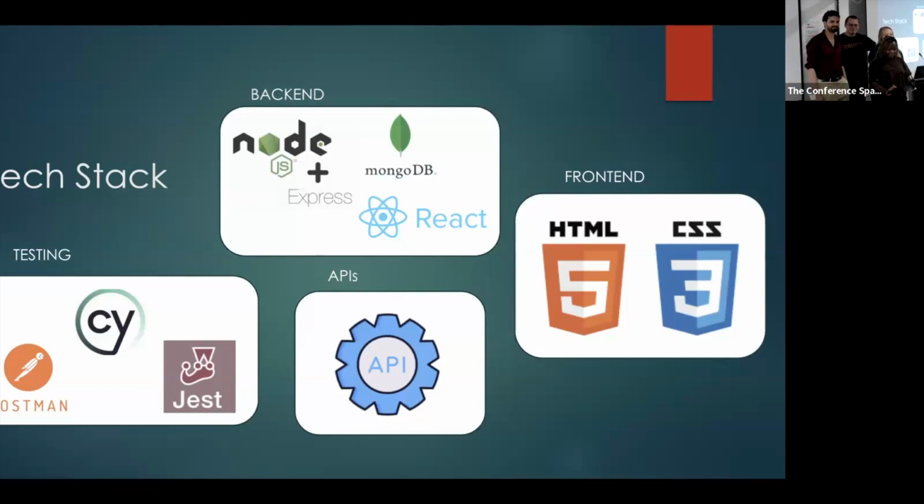I have to say the project gave us a really good opportunity to be exposed to React, which we started working with. And yeah, I think the team would agree that it was really fun. It was difficult, but it was extremely fun. Right, guys? Yeah.